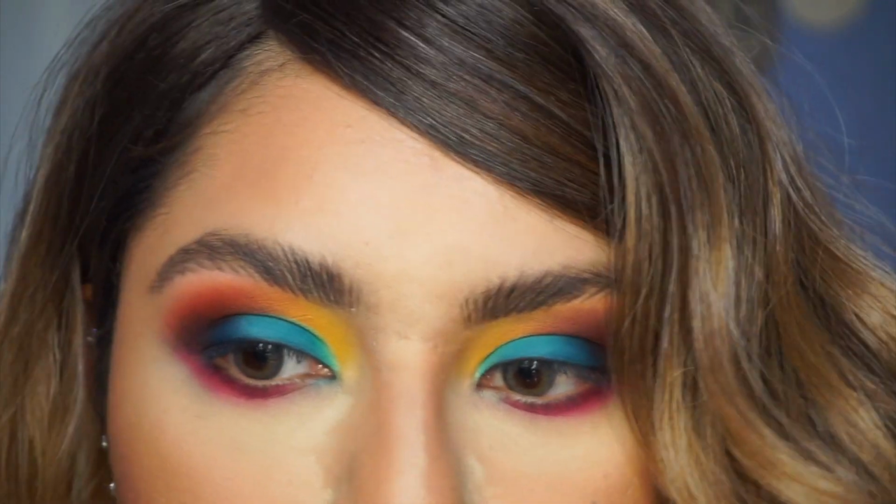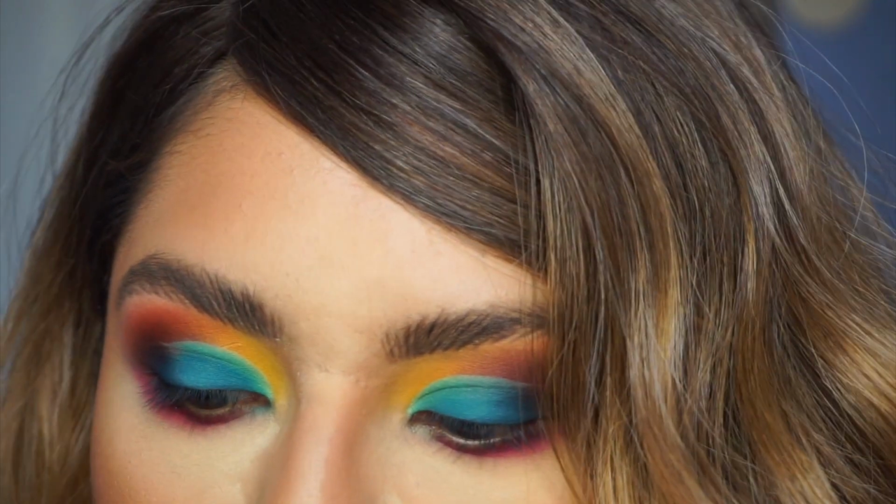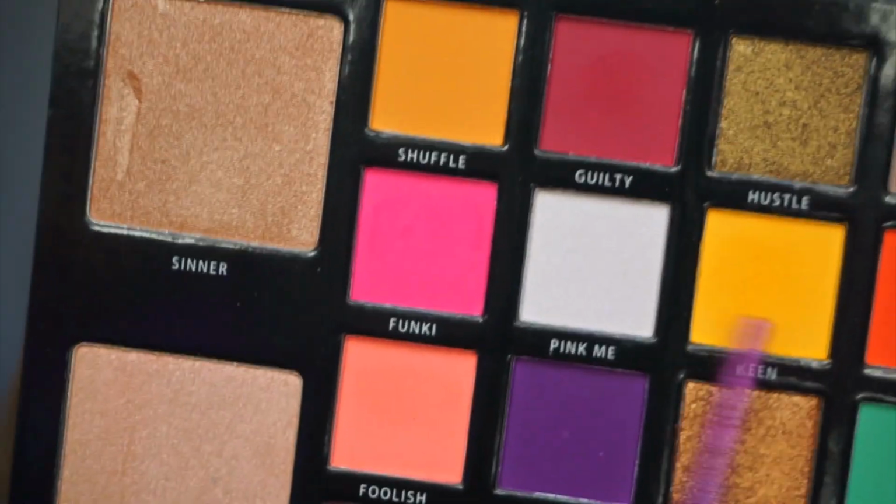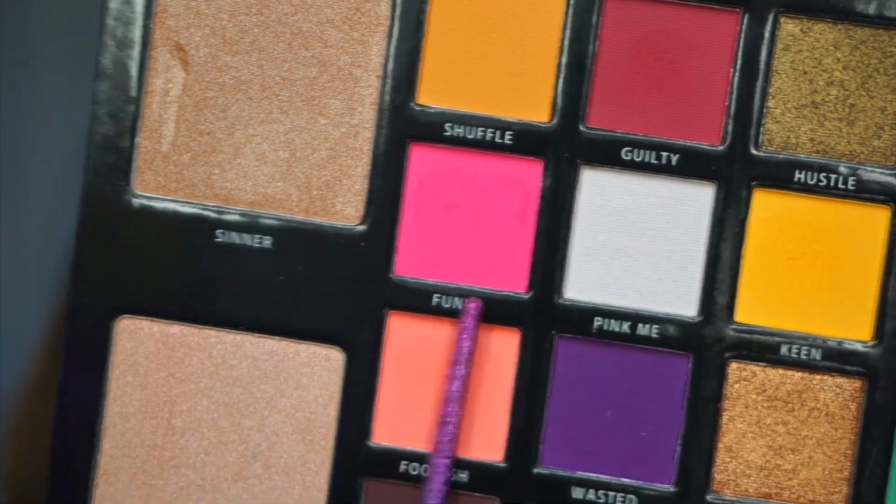Now I'm gonna place some of the brighter pink shade on the inner part, and it's gonna be this shade right here, Bunky.